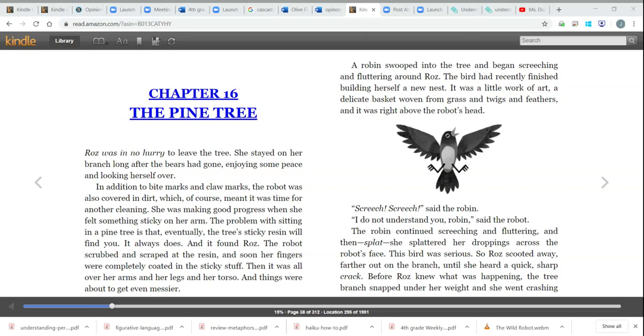So just remember that on chapter 15, the robot Roz was trying to climb up the tree to escape the bears, and then the little bear cubs got in trouble by their mama that they had to go back, but they really, really wanted Roz.